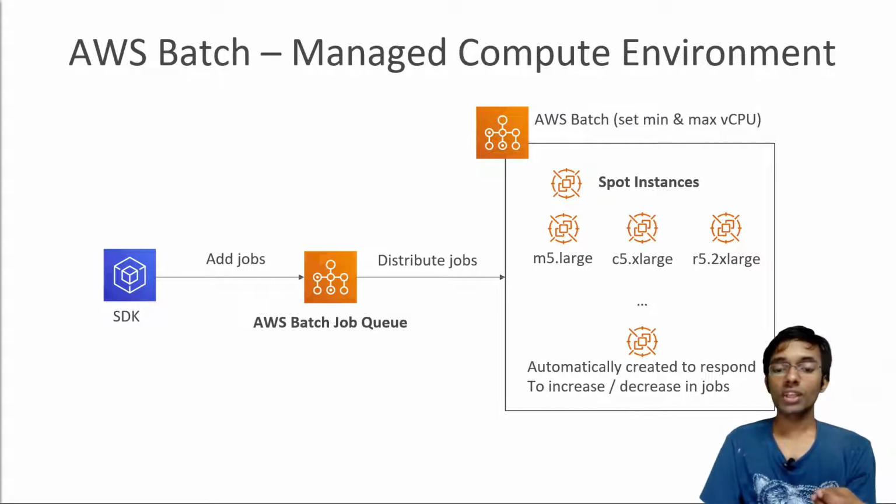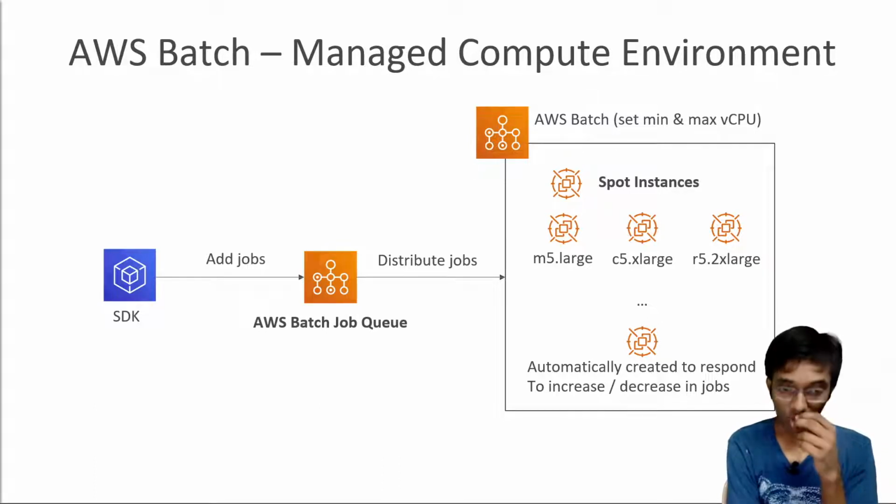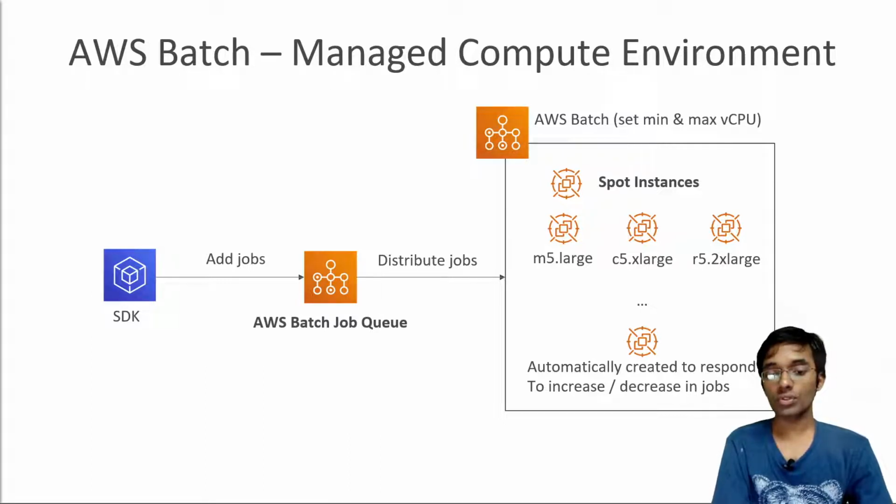Then we have a Batch job queue, and this is how the jobs are distributed to our EC2 instances that will be running the Docker containers. To send a job to AWS Batch, the one thing you have to do is use the SDK to add a job to the job queue. You can do this with Lambda, or CloudWatch Events can do this for you, or Step Functions can do this for you as well.